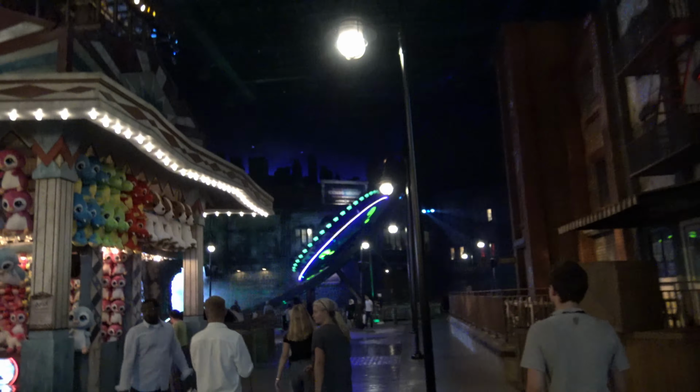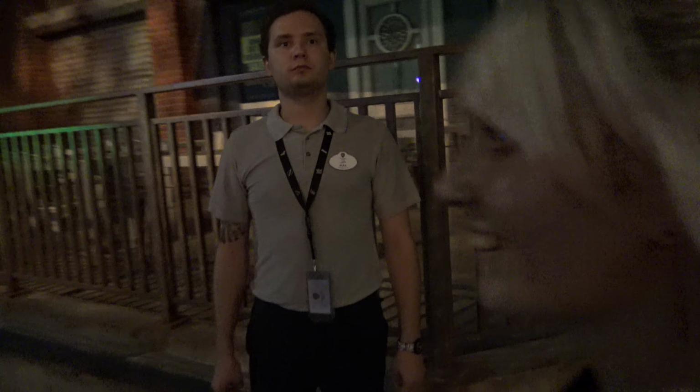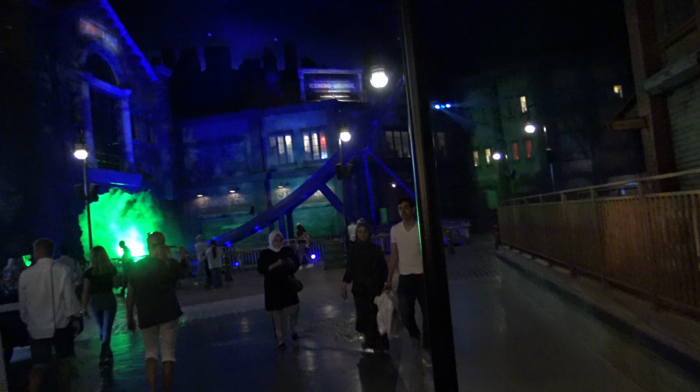We are in Gotham City now. Oh geez. That's like the best themed disco I've ever seen. Is that the best? That is crazy.